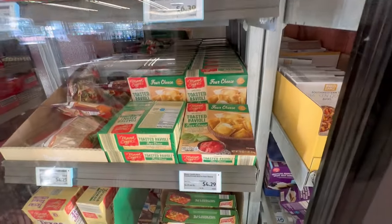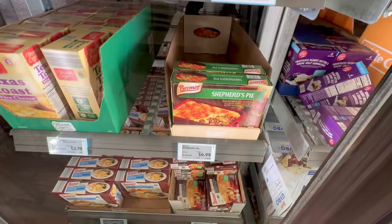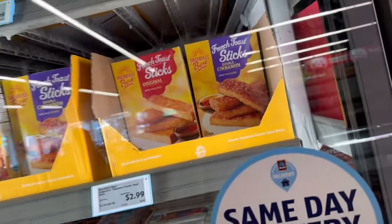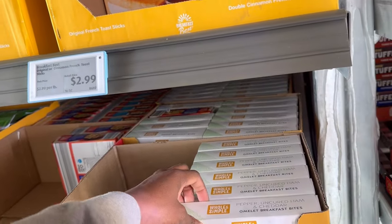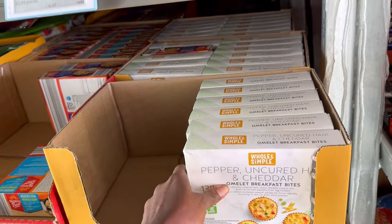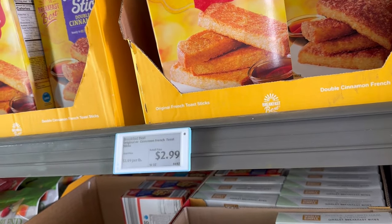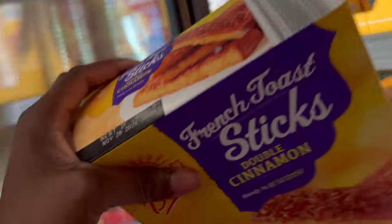They have toasted ravioli here, $4.29. They have the shepherd's pie here, $6.99. They can't order the drink. Oh, wow. They have some, what do you call these, French toast sticks, $2.99. Oh, these look good. I wish they had turkey. The omelet breakfast bites. These are so easy to make though. Now that I'm looking at the price, $5.09, I can make it at home. I sure could. They got the original and a double cinnamon. Let's try the double cinnamon.